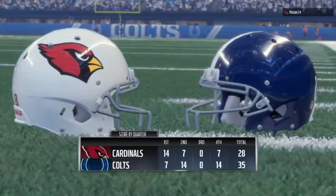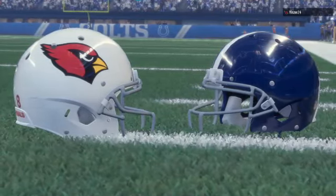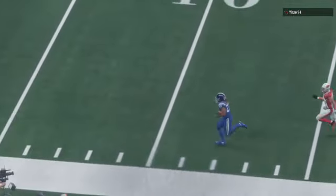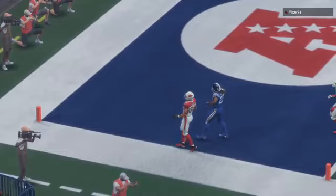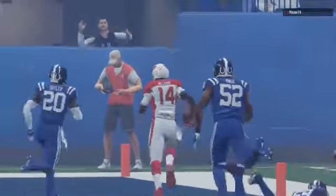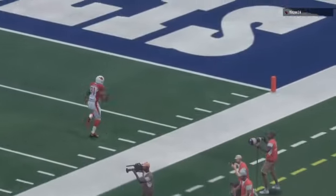So for Indianapolis, it's a win here in their home opener as they move to 2-0. And they'll get another home date next week as the Browns will come to town. Meanwhile, for the Cardinals, they'll fall to 1-1. And they will get a home date next week as they will take on the Dallas Cowboys.